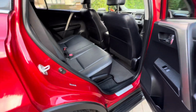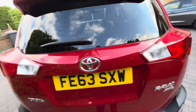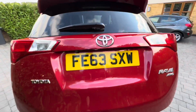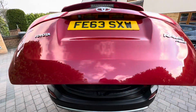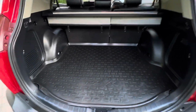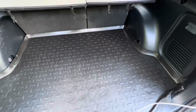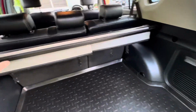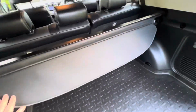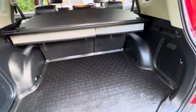So I'll give you a quick look in the boot, and then we'll go round to the business end. So here's the tailgate. I'll just press that, and electric tailgate. She comes open herself. Absolutely massive boot. Got the boot liner in there, which is nice, a rubber liner. Tonneau covers, these are often missing because people take them out to put things in the boot, but that's there, that just slides across to cover your load.